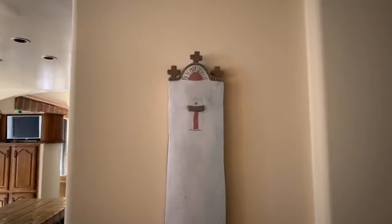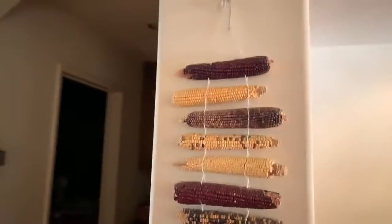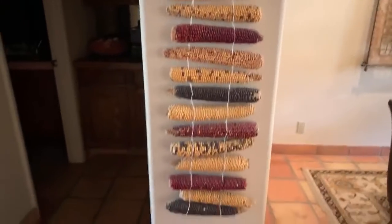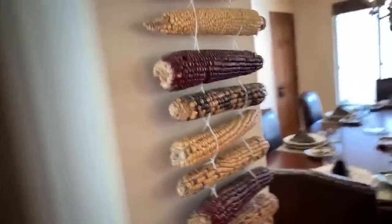So anyway, that's that. And this is another darling little piece that I love. I bought it at an art show. I think that's so cute. And I got this in Santa Fe years and years ago. Isn't that darling? And then I bought this. Let's see, this is not going to be a good light. Let me see.